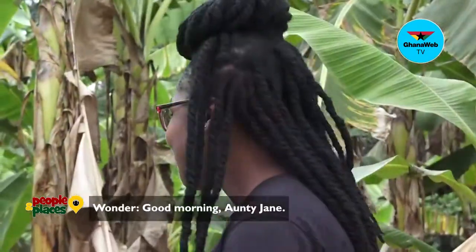Now we are at a place called Tuntumeja and we are on the compound of Madame Jeanette Owusu Buama. She is our guest today. She is one of the people we'll be speaking to. She's a potter and she does earthenware bowls and pots as well. So she's going to take us through the process from the start to the very end. Auntie Jane.